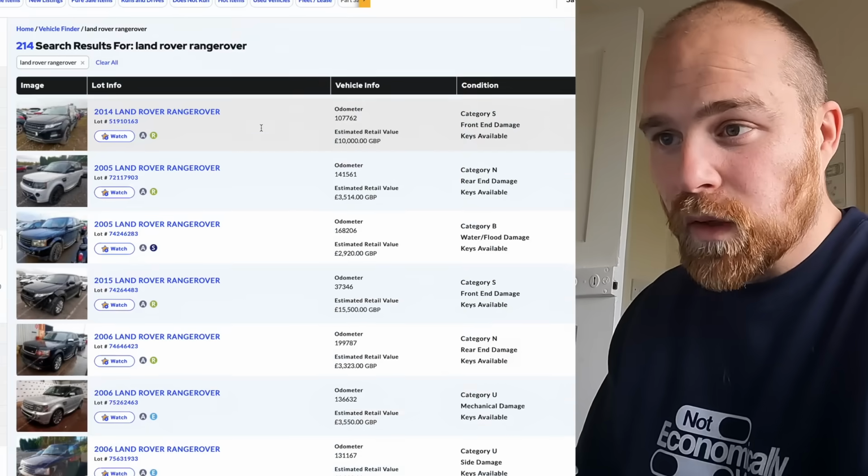Copart is responsible for supplying so many of the salvage cars that you see YouTubers fixing up. But this is the first time I've ever actually come to use Copart. So let's see what we can get. Okay, so I did just have to sign up and become a member, which cost me £100. Now I can actually bid on any cars that I see.